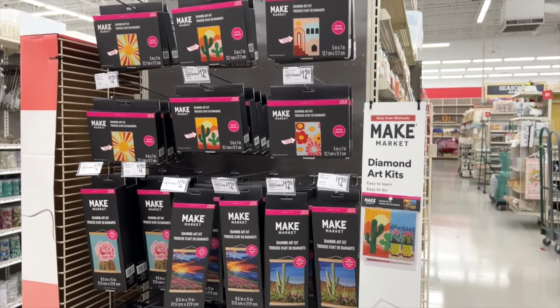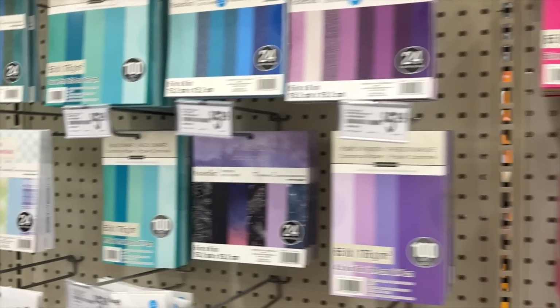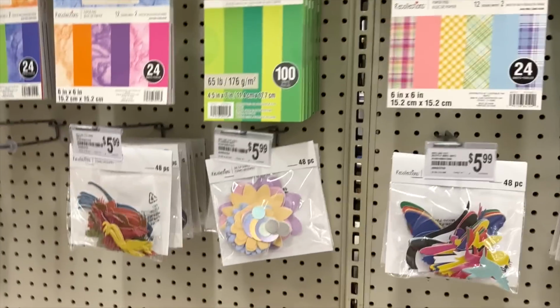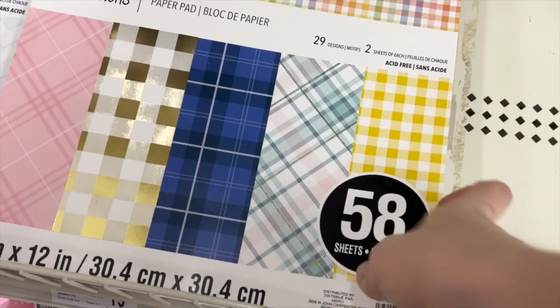Make Market. This is a newer brand, something I want to see at Michael's more. This is what I'm talking about. They had so many different kits, lots of different kits all over the place. And Make Market was one of those newer Michael's brands that's different from the Recollections.